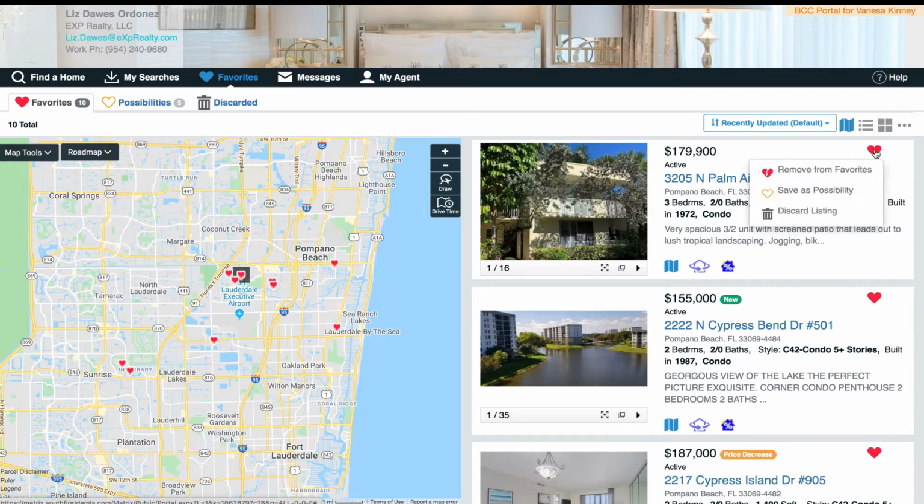When you click on the red heart, you will notice that there are options for you. The red heart is to add or remove from favorites, save as a possibility, or discard. So you have 4 options, right? You can put it in as a favorite, remove from favorites, save as a possibility, or discard it. Once you've seen it and you don't like it, you're not going to make an offer on it, please discard it. It will help you when it starts getting full.